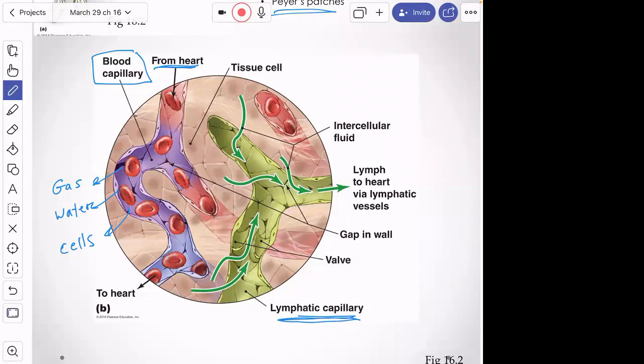Anytime the pressure in this intracellular fluid here is higher than inside the lymphatic vessel, these things will migrate into the lymphatic capillary. So fluids, especially after inflammation, when more fluids are leaving the blood vessels, end up in the lymphatic capillary.